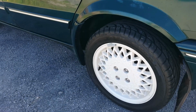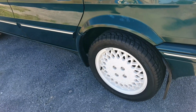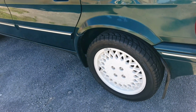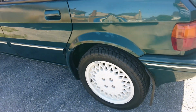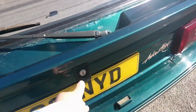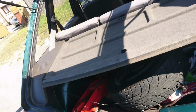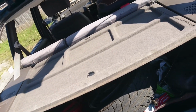Fantastic. These white wheels are very similar to the ones that were fitted on a Rover 2.6 GTI and optional on the GSI at the time, but this is a 1990 car, so the R8 had just come out. There we go, lift the boot up again. It's quite a heavy tailgate actually in this.